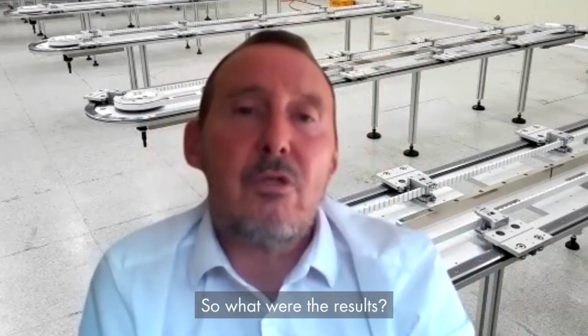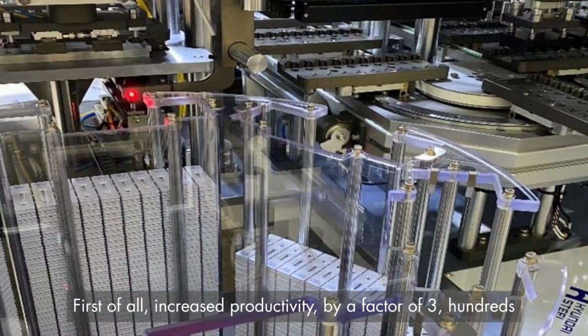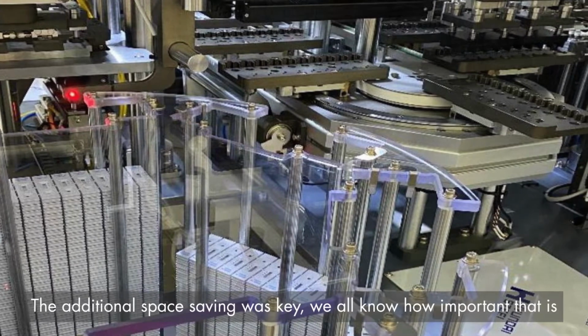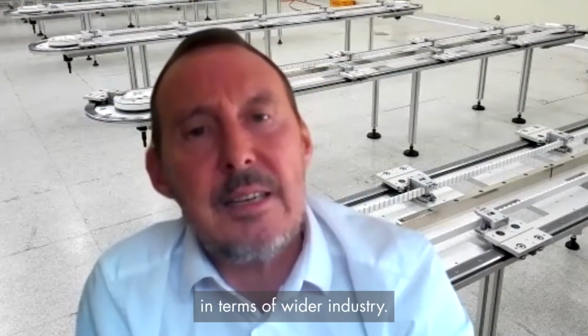So what were the results? First of all, increased productivity by a factor of 3. We're talking hundreds of thousands of units generated per day per machine. The additional space saving was key. We all know how important that is in terms of wider industry.